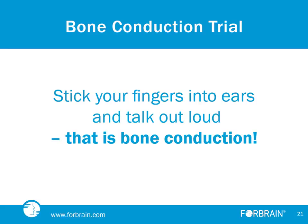Try this for bone conduction. Stick your fingers in your ear and talk out loud. The sensation that you hear, that is bone conduction.